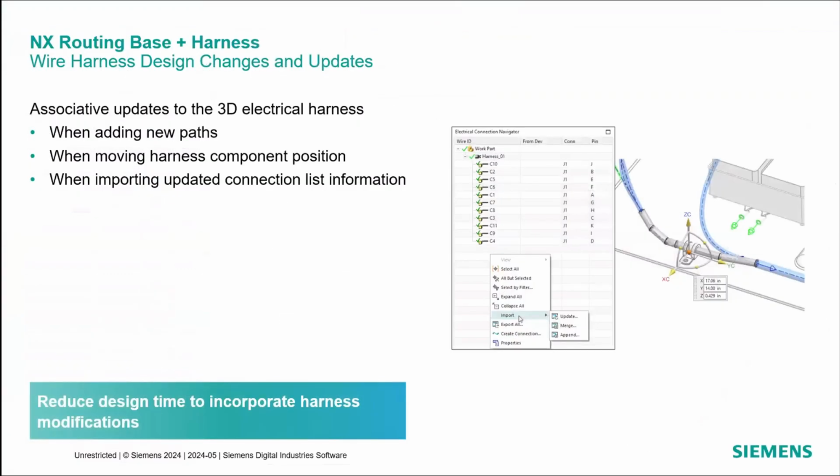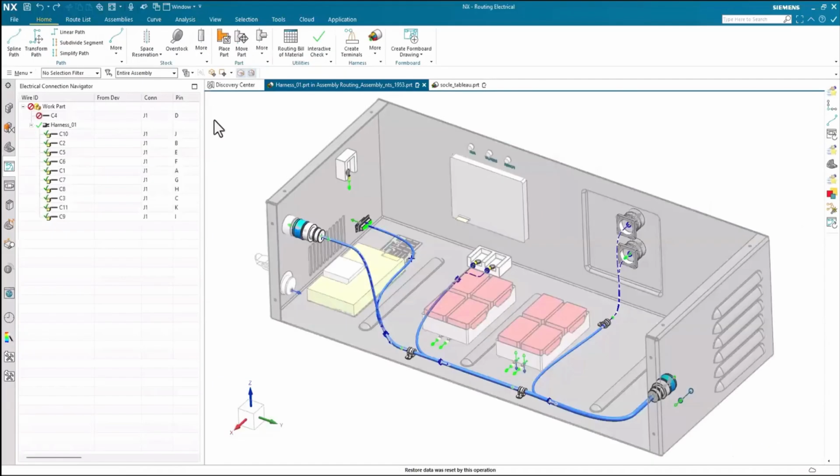So then finally, as we go, what about changes? What about updates? That's fine. You can pull that information back in. It will update. We can make changes to the path. We can move changes to any of the connectors or any of the clips or any of those things like that. We can modify and update those without having to restart. And so that's a real big thing, is that collaboration between your electrical and your mechanical. So as we may run into changes, we can do that.